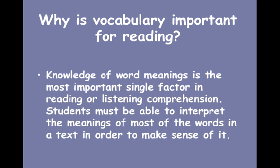Last week we talked about fluency and how fluency contributes to the reading process, and this week we're going to be discussing the whole concept of vocabulary and why it's important in the development of children in their reading. Why is vocabulary important for reading?